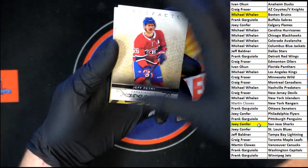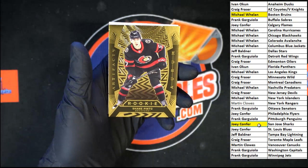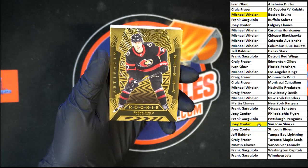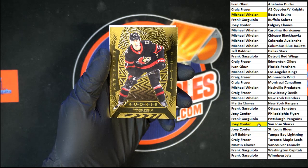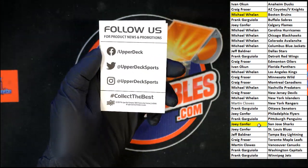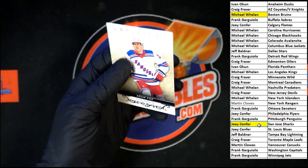All right. Jeff Petrie or Petrie. Shane Pinto. Orem right there. For the Senators. Going to Frank G. And then we got another promo card. And then Adam Fox to end it out.